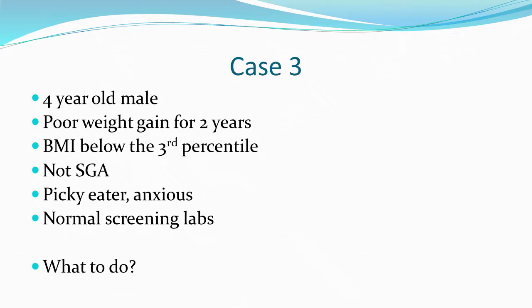The third case I'm going to review is a 4-year-old boy. He's actually had poor weight gain for 2 years. His BMI is below the 3rd percentile. He was not a small baby, but he is picky and an anxious eater. He's had normal screening labs. So what do we do at this point?